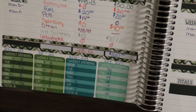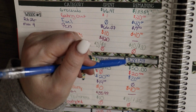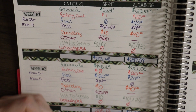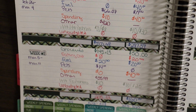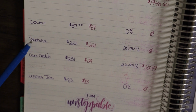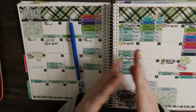Honestly, I think that's really good because this was payday. Week 1 is payday, so I'm always going to have a lot left. To be at week 2, with only a week till payday, and still have over half of that left, I think that's really good. So that's $160. And for debt, nothing else I think has been done. I did most of it on payday, so I don't think anything else for debt has been paid. So that is my weekly check-in for the second week in March.